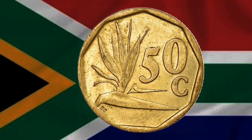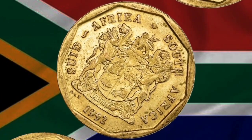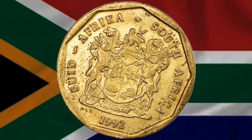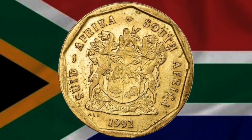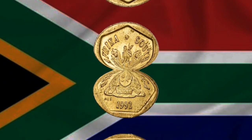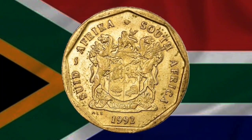One reason collectors find the 1992 50-cent coin appealing is because of its low mintage compared to later issues. Fewer coins were made that year, which naturally increases its rarity. Combined with the political significance of the year, the coin holds a strong emotional and historical value.